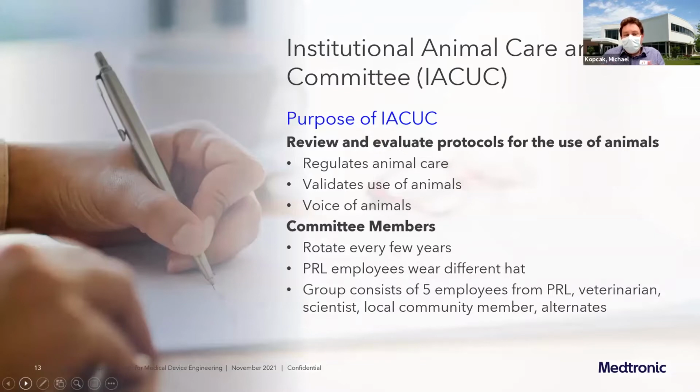We have in our program an Institutional Animal Care and Use Committee, or an IACUC. This is mandated by federal law, but essentially you can think about this as an ethics committee. Anytime any of our scientists and engineers want to conduct a study involving the use of animals, this committee reviews all of those protocols to ensure that the animal use is appropriate and that we're actually going to benefit mankind by this animal sacrifice. Just to put this into context, some animals can save up to 600,000 lives. Animal research in general adds about 17 years to a person's life. So it is a very important part of this whole process.